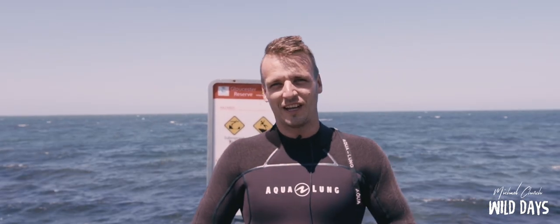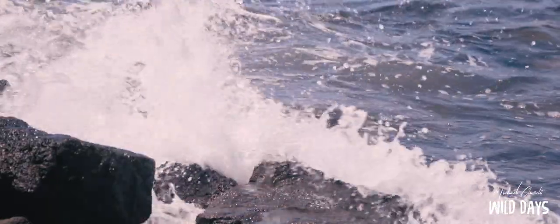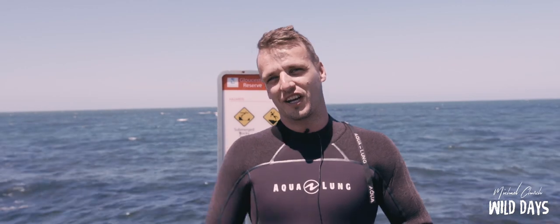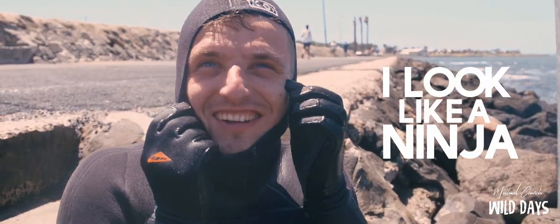So we've made it down here to Williamstown and we're going to jump in here and have a look. We can see there's plenty of rocks here and they go into the water and there's plenty of marine life on these rocks, so we'll go and check it out, see what we can find. I look like a ninja.